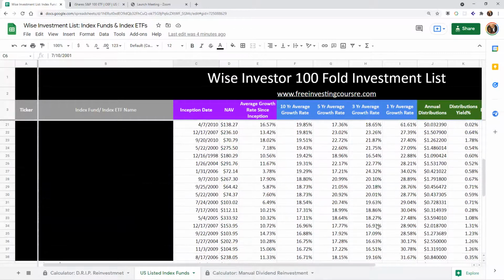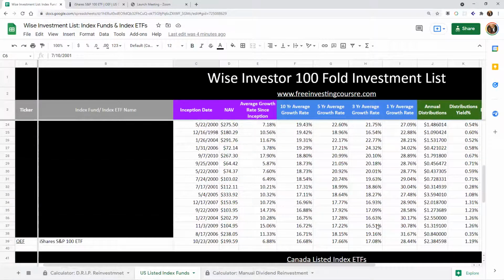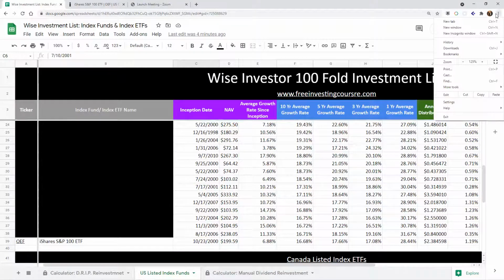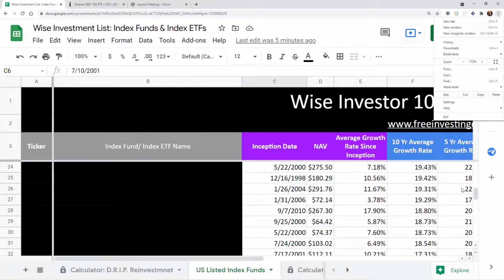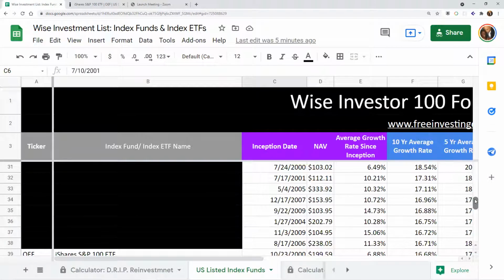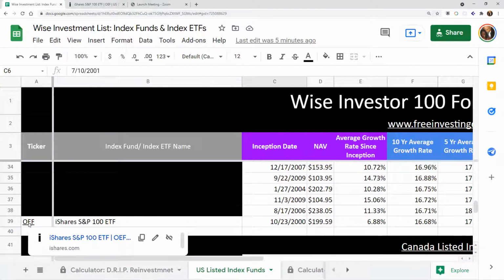Congratulations. Awesome. Now, to go to the bottom of the list, we have some Canadian investments on here as well. But at the bottom of the USA list, I'm going to focus in on this one today. The reason is I want to show proof in the pudding of what is actually on this list. So I'm going to zoom in a little bit. We have the iShares S&P 100 ETF with the ticker symbol OEF.